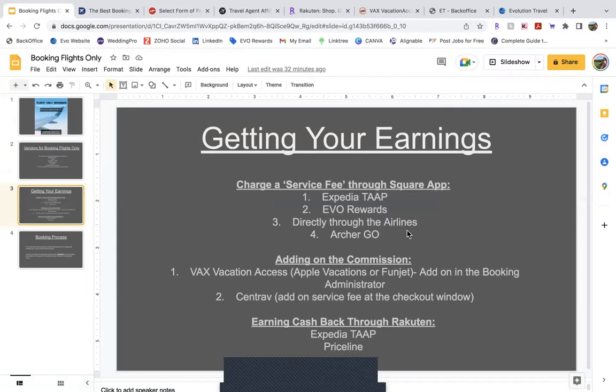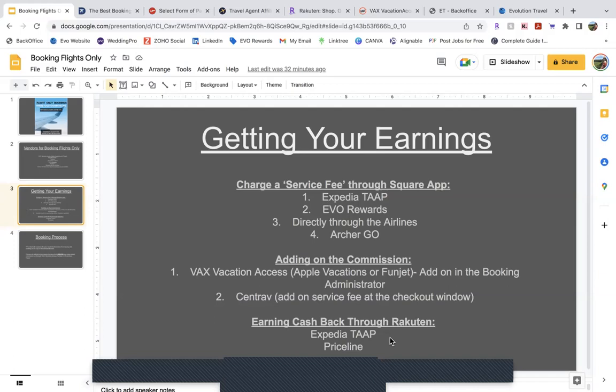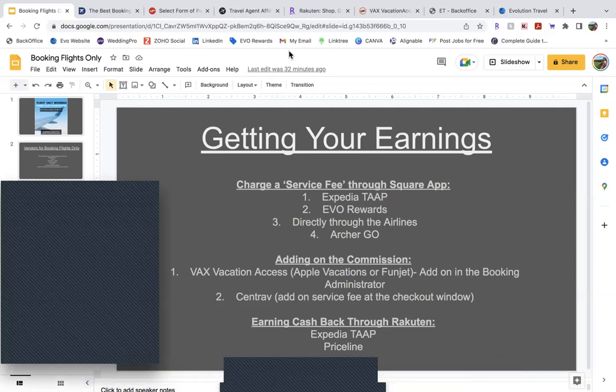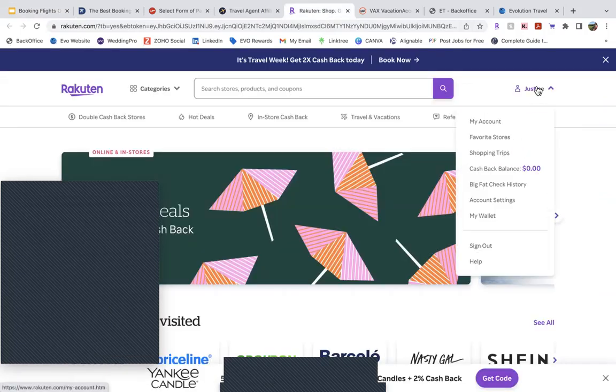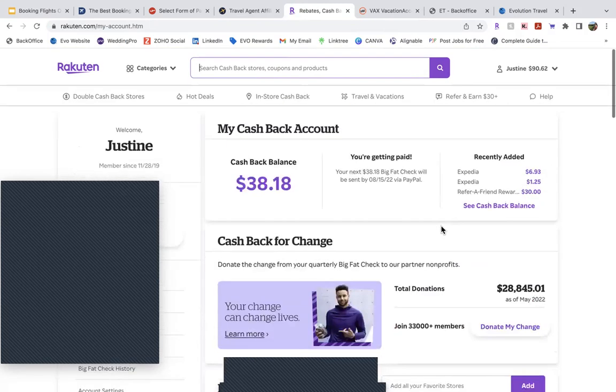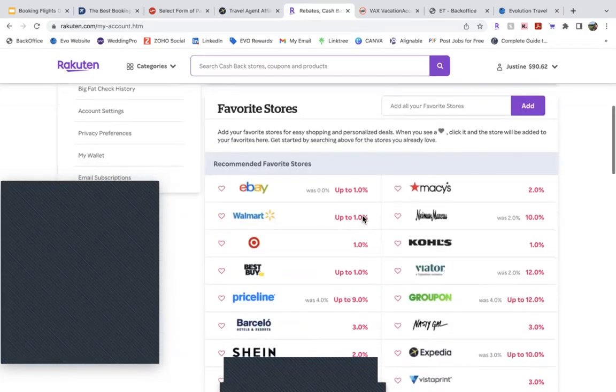All right, so let's continue on to the last part: earning cash back through Rakuten. We've talked about having service fees through the Square app. We've talked about adding commission with Vax and SunTrip, but we can also use Rakuten. Fun fact, you get cash back. How many people have a Rakuten account set up? No? Okay. I'm going to put a link in here for you guys. Get yourself set up, because you can share and earn money on that.